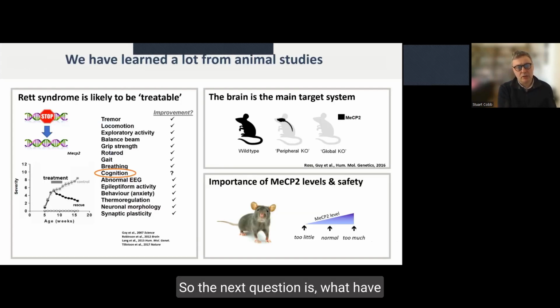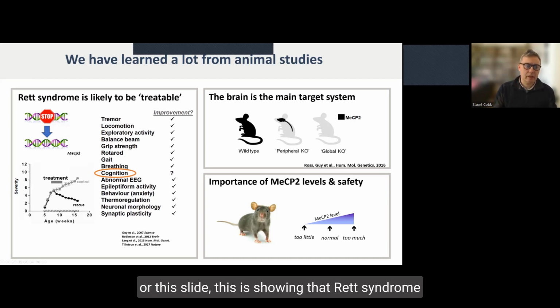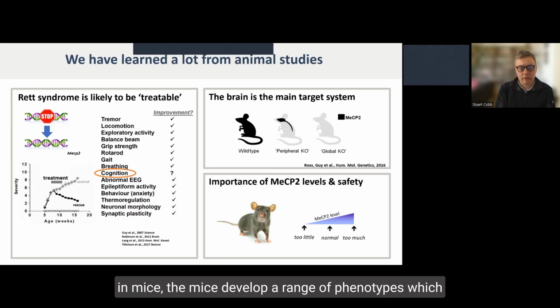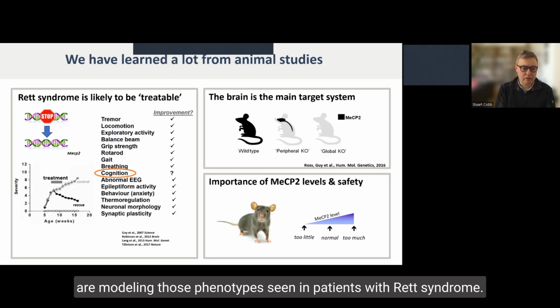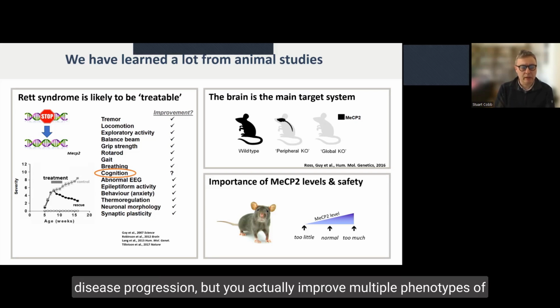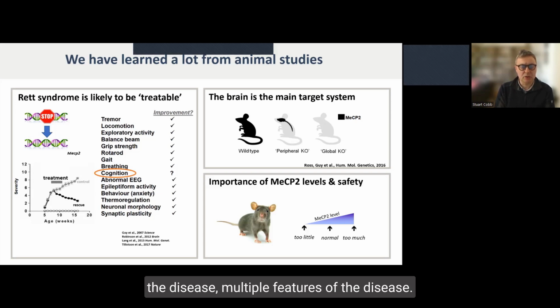So the next question is, what have we learned from animal studies to date? And the answer is a lot. On the left-hand side of this slide, this is showing that Rett syndrome is likely to be a treatable disorder. We now know from studies going back 15 years that if you switch off the MECP2 gene in mice, the mice develop a range of phenotypes which model those seen in patients with Rett syndrome. But if one then switches the gene back on, restores MECP2, not only do you halt the disease progression, but you actually improve multiple phenotypes, multiple features of the disease.